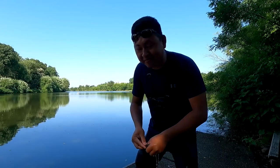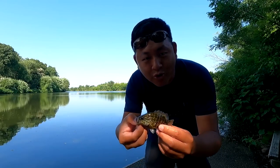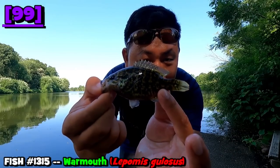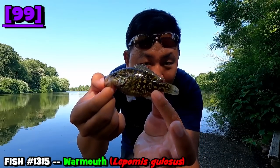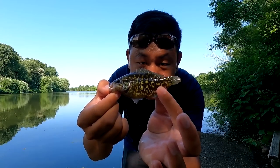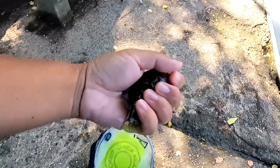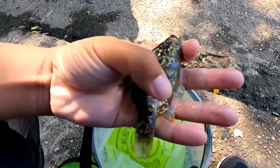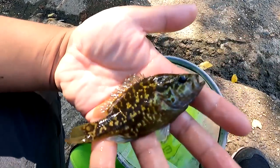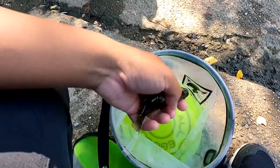The colors on this one are okay, but check it out. We got here our number 99 of this year, the warmouth, the Lepomis gulosus. And you can differentiate it from all others by the red that it has on the soft dorsal, the anal and the caudal fin. Big mouth over there too.